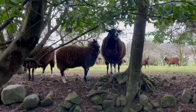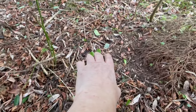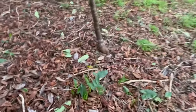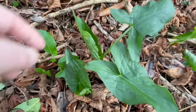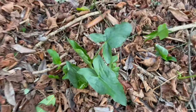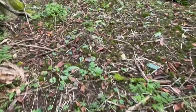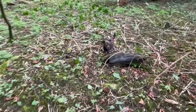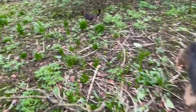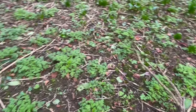Okay, the reason I came over the fence was to show you, so you can see there's some Lords and Ladies. The wind is picking up. Look, they're beginning to come up with their arrow-shaped leaves. The sheep don't eat them because they're poisonous, but they're a native species. So here's bluebells, loads of bluebells. These are all bluebells and cow parsley.